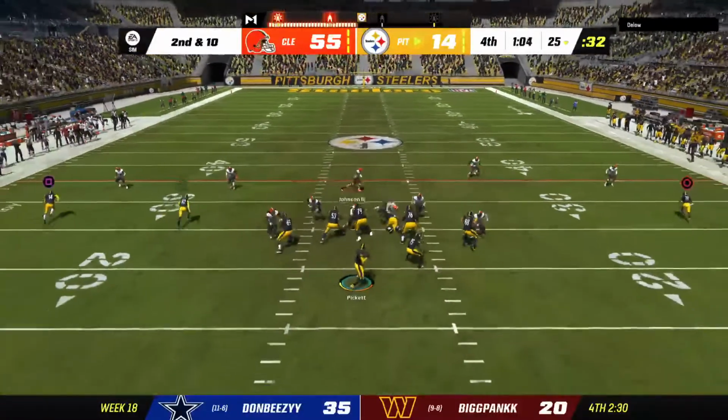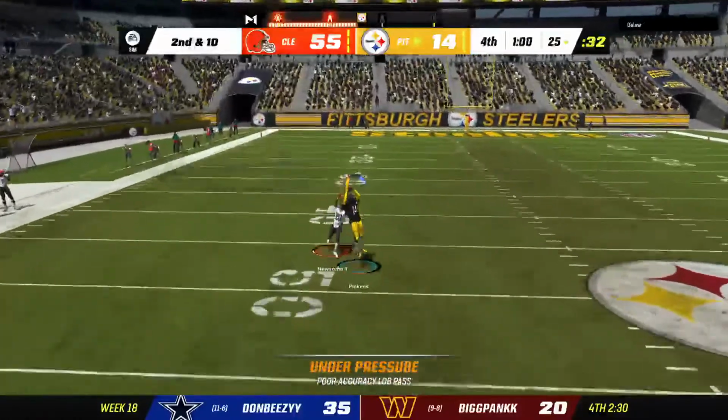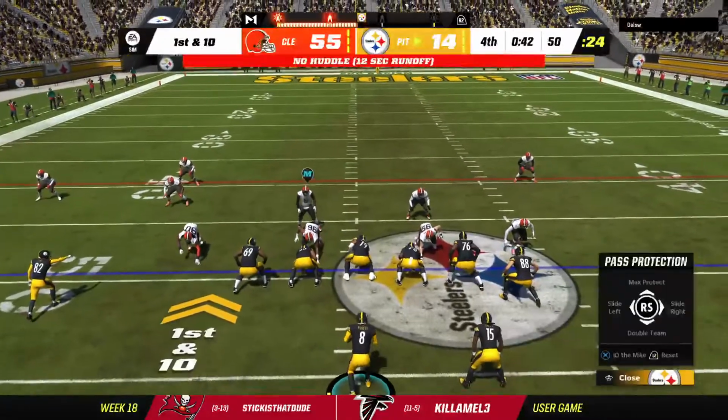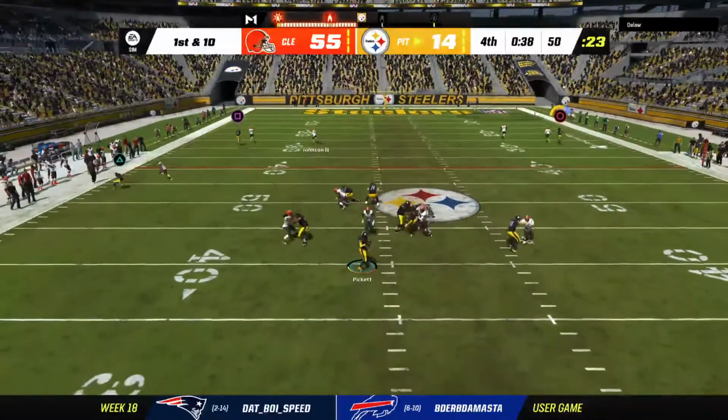You're absolutely right about that, partner, because they're going to have to sit in that film room and watch every error that they make. He's got a man complete. And he'll be taken down, but not before they reach the 50. From the midfield stripe, they'll look to throw.